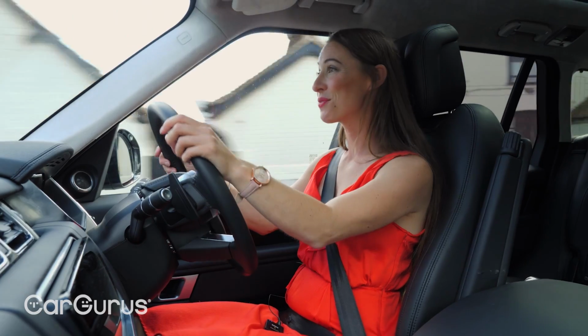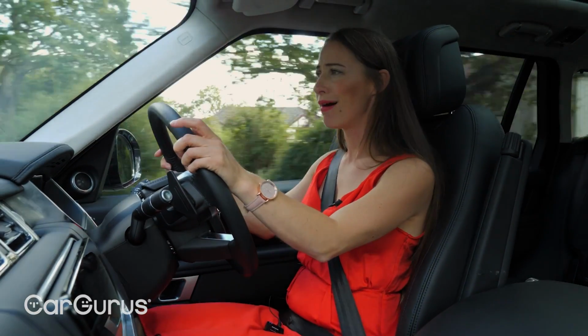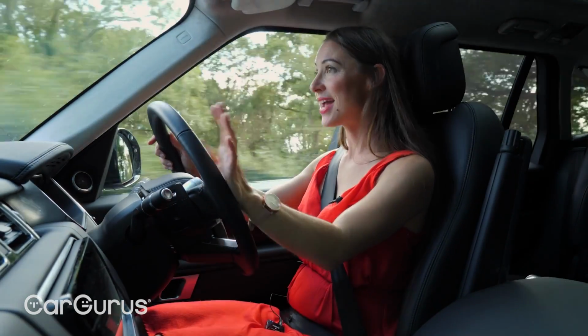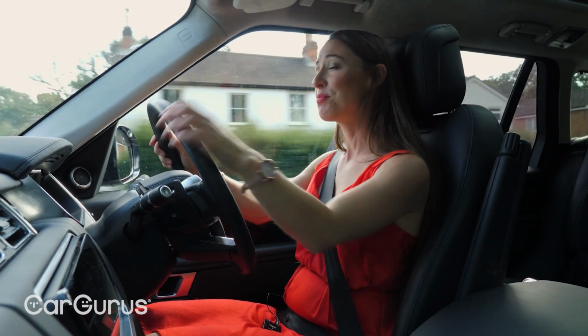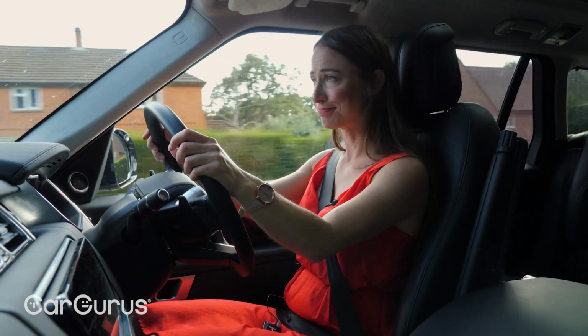Anyway, on the road, where the Range Rover will spend most of its time, it does feel large. Without the 360-degree camera and various aids from the park pack, you'll have to make do with a reversing camera and parking sensors alone. And if parking's not your strong point, then this can be a little challenging.